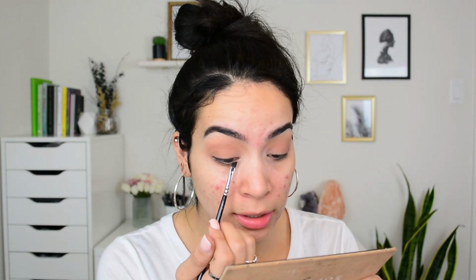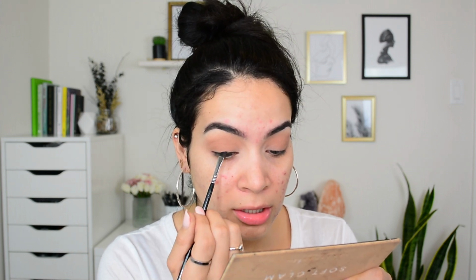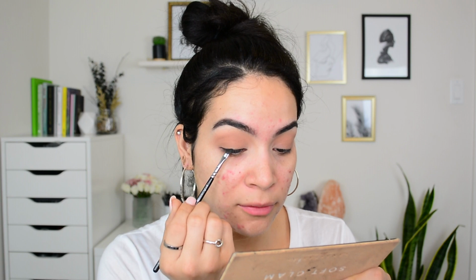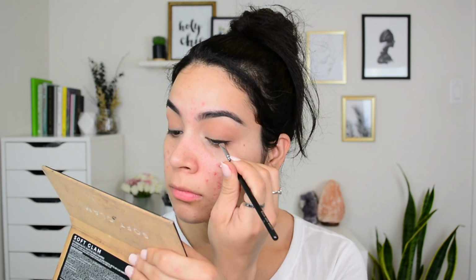And yes, I'm that type of person that wears falsies even if it's an everyday makeup look, because my eyelashes naturally are just so short. I feel like I absolutely need falsies. But if you have naturally long lashes, or you don't really like wearing falsies, you can totally skip that step and just go with your natural lashes. So that's pretty much it for the eyes.